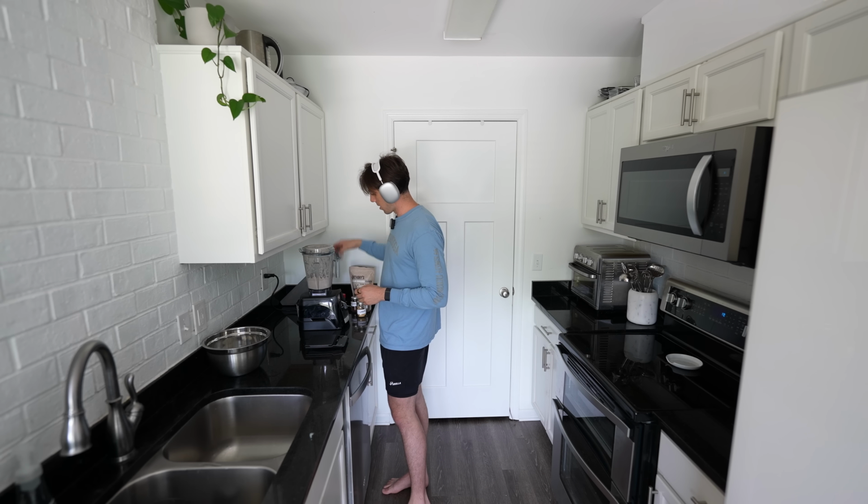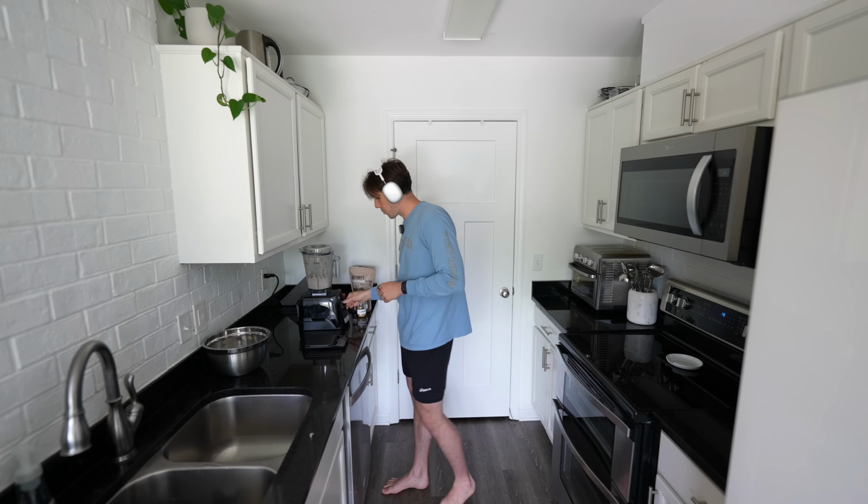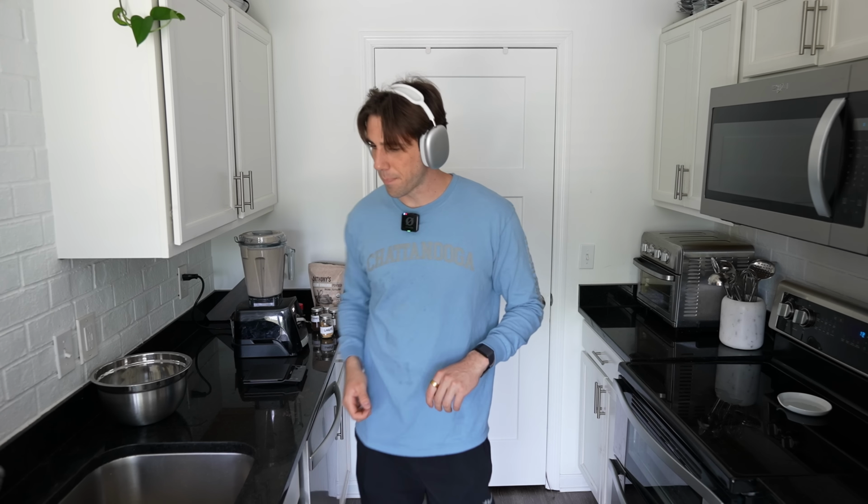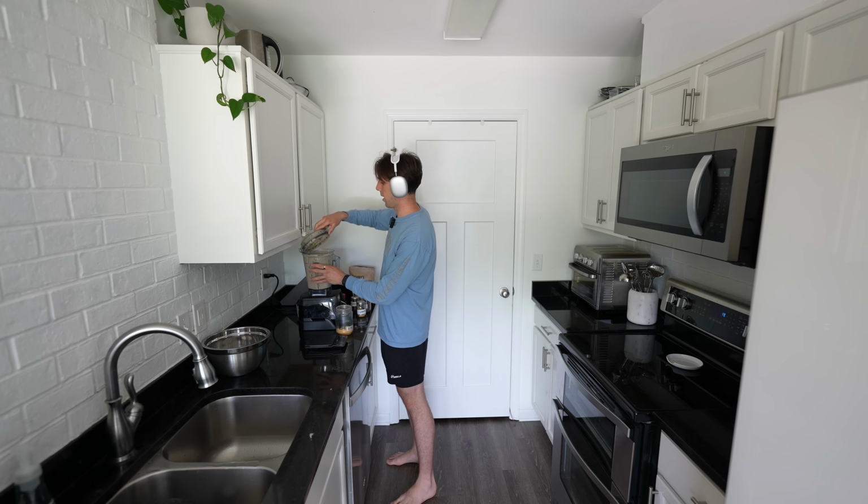All right, let's give this another blend. I'm gonna really let this blend up so that hopefully we get all those spices really well incorporated. Dave uses spirulina to sweeten his. I don't have any, so I'm gonna use raw organic honey in mine. I'm gonna put in roughly a tablespoon of that.